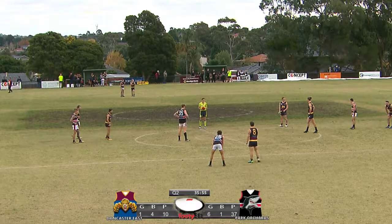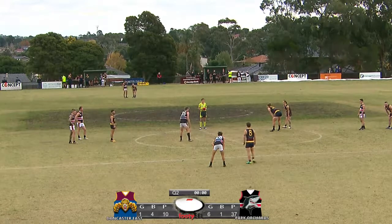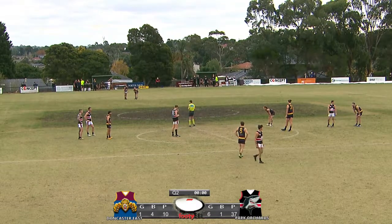On the outside, Park Orchards will eat them up all day. Well, that's right. We talked about that before the game, didn't we? And the other guy that's really been standout has been Evan Smead, so maybe they need to put a bit of work into him as well. So second quarter just about to get underway.